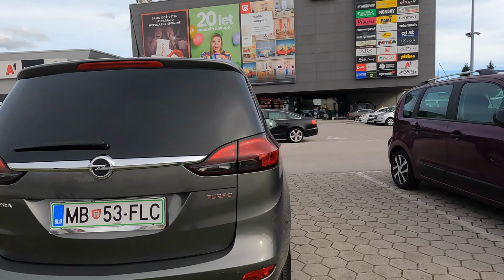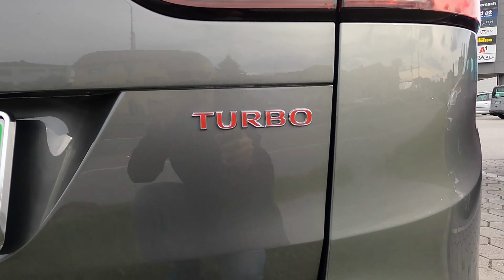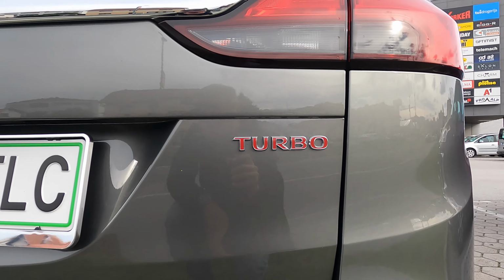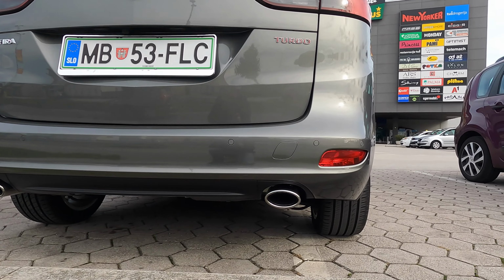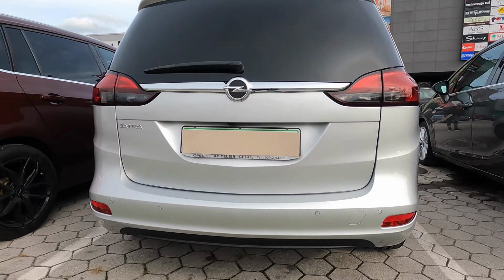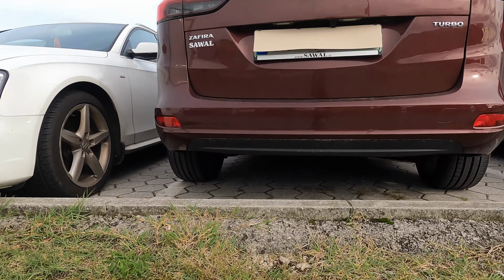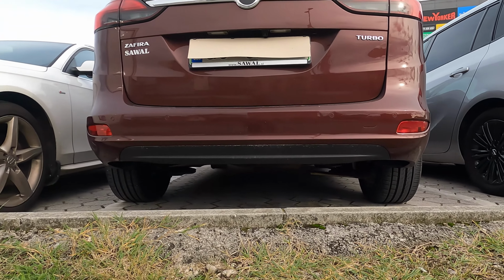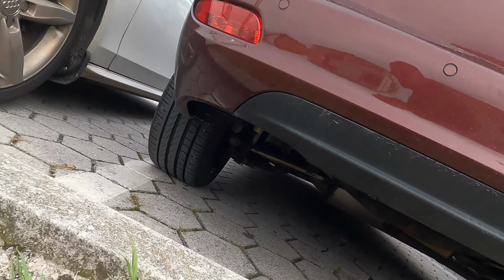The strongest one is this one. Like you see, the badge is in red color. It has two exhaust pipes. And the second one and the third one don't have exhaust pipes visible. They are from the bottom.